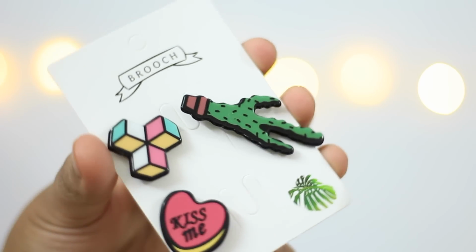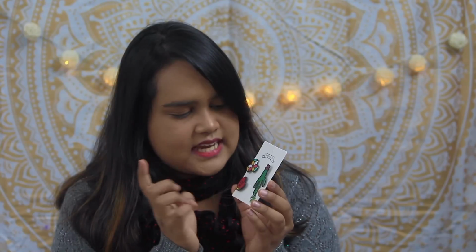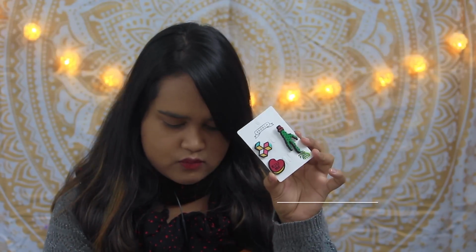The next product I got is this brooch kind of a thing. You can hook it up on your denim jacket or cargo type of jacket. It has 3 of them. One is this cactus, the second one is this geometry kind of finish, and next is this heart which says kiss me. So this was for around 128 bucks. Again, this was a random choice that Club Factory made. So I'm quite happy with this. Again, I wanted these 3, so I'm quite happy again.